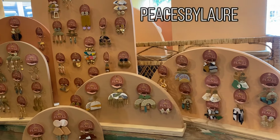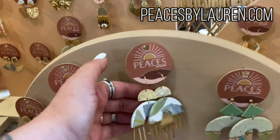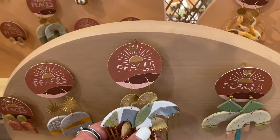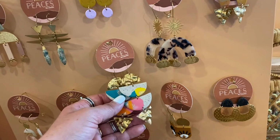And if you can't make it to Lauren's store in person, she sells her handmade earrings on her website. So go check those out. Give her a follow on Instagram. She makes some really incredible one-of-a-kind pieces, and they're all handmade by her.